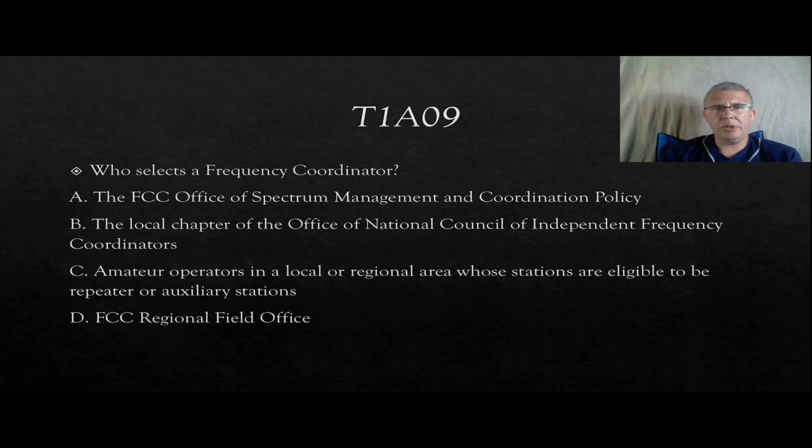So let's go to T1A09. Who selects a frequency coordinator? Very simple question. See what our options are. A, the FCC Office of Spectrum Management and Coordination Policy. Well, again, we kind of talked about it in the last question. FCC not getting too involved with us. So B, the local chapter of the Office of National Council of Independent Frequency Coordinators. That is a mouthful. And no, not the correct answer.